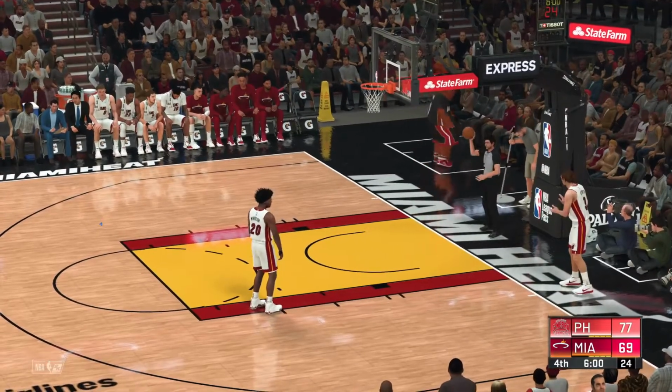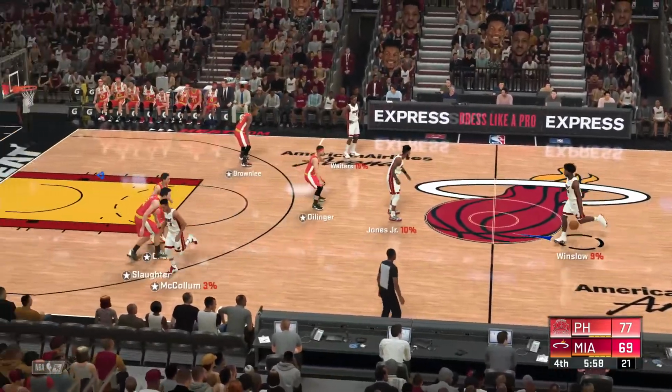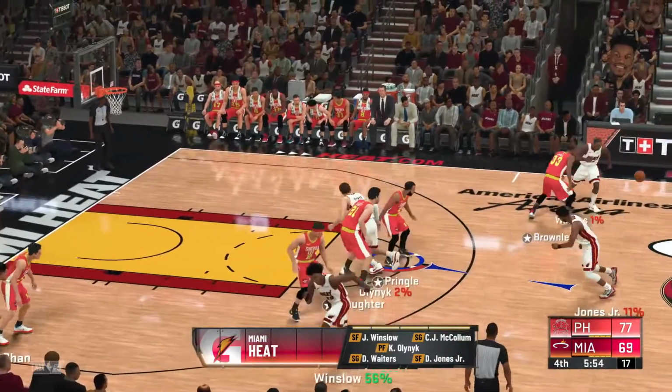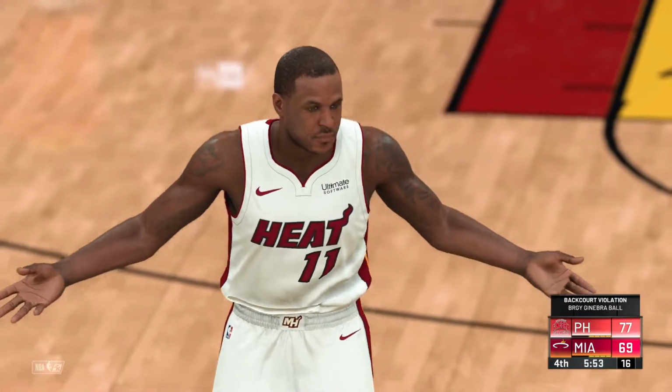And with 3 quarters behind us, let's see what this 4th period holds in store for us. The Heat trail by 8. They've got McCollum. Jones is out there with Kelly Olynyk. Then there's Dion Waiters. And it's Winslow in at the 1. It's the group on the floor for Miami.